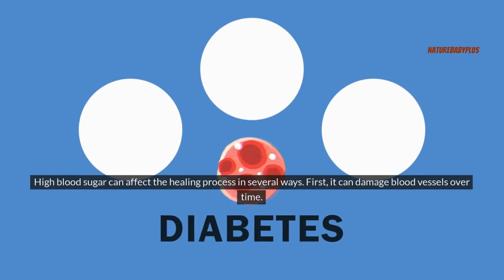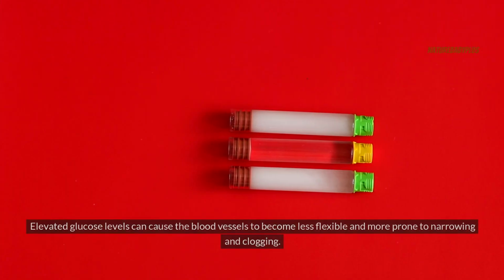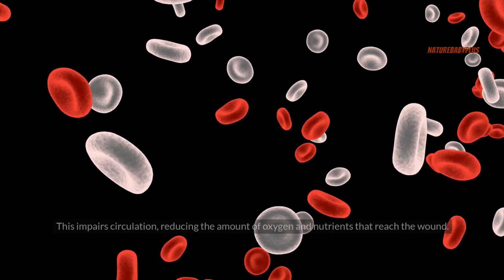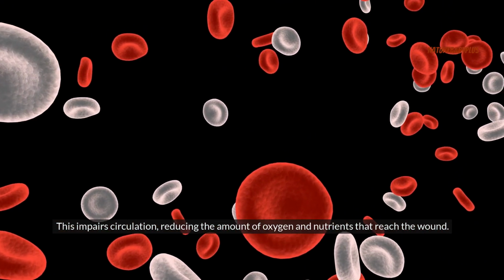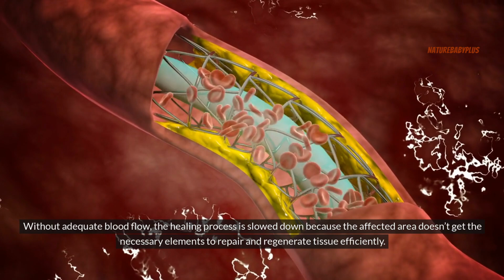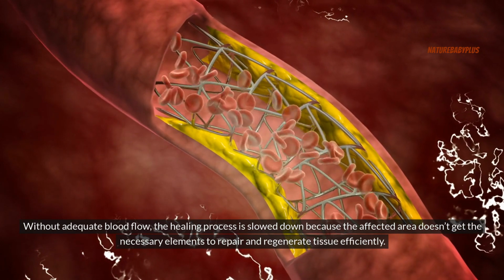High blood sugar can affect the healing process in several ways. First, it can damage blood vessels over time. Elevated glucose levels can cause the blood vessels to become less flexible and more prone to narrowing and clogging. This impairs circulation, reducing the amount of oxygen and nutrients that reach the wound. Without adequate blood flow, the healing process is slowed down because the affected area doesn't get the necessary elements to repair and regenerate tissue efficiently.